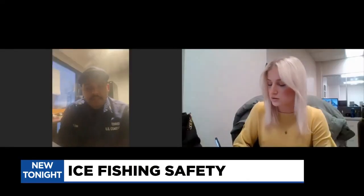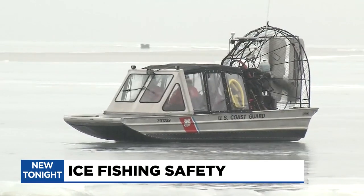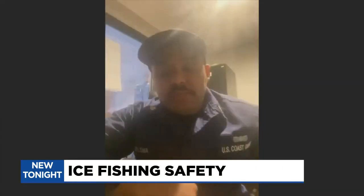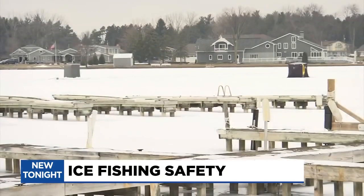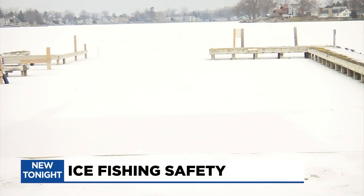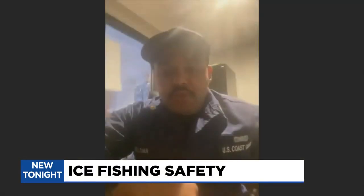Anton Jelsma with the U.S. Coast Guard says there are a few things you can look for not to end up in a situation like this. To see if there are any obstructions around you. It could be piers or something that's sticking out of the water. As that ice shifts, it's going to keep knocking against those piers and those pilings, and it's really going to become weak around those spots.